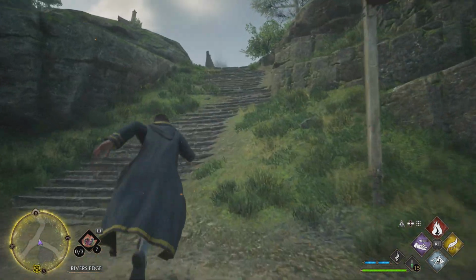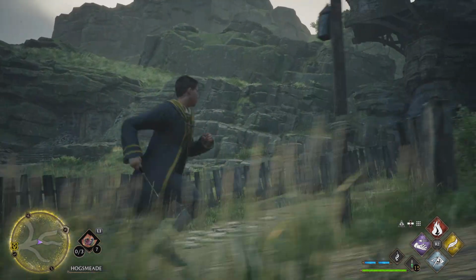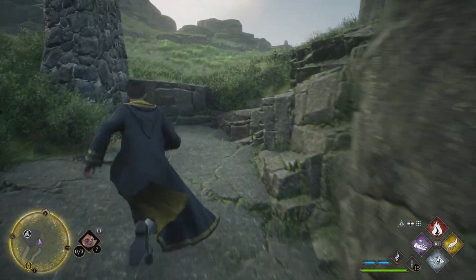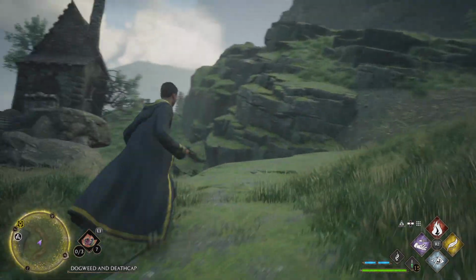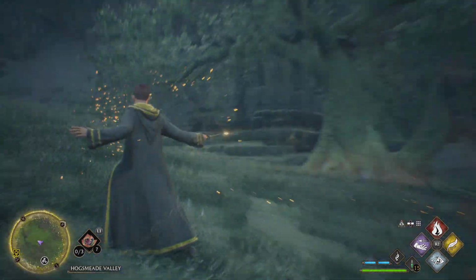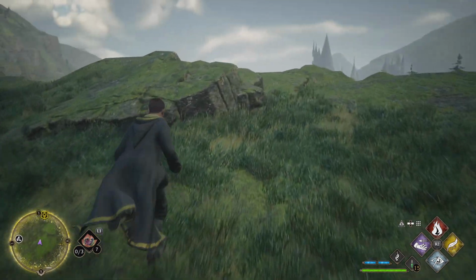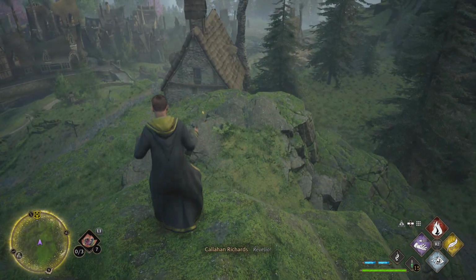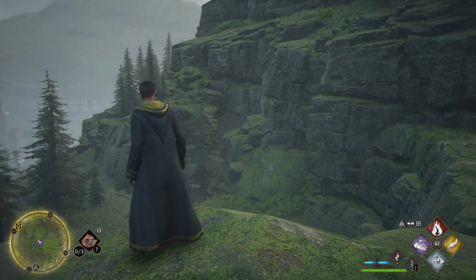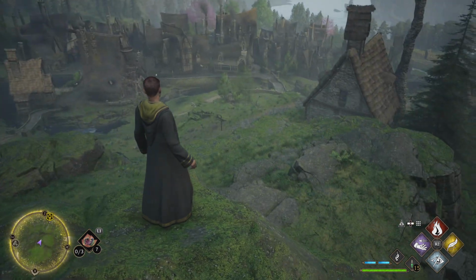Revelio. As I go mad trying to find that last page. Maybe something up there. Hogsmeade, here I come. Revelio. I know the range probably isn't that good, but this gives me a bit of a bird's eye view, so to speak. Bird, bird, bird. All right.